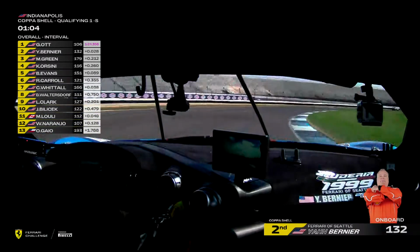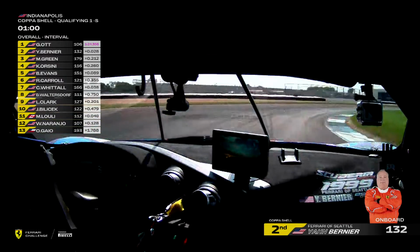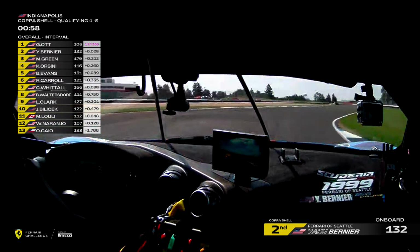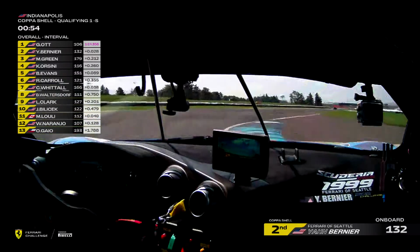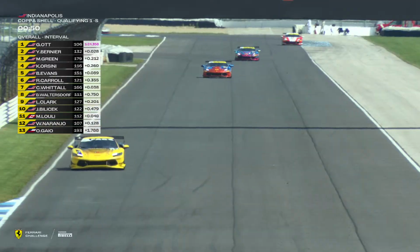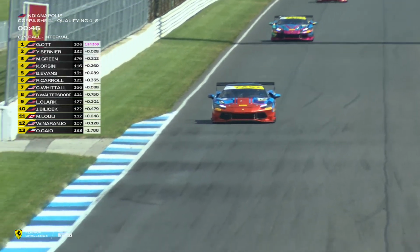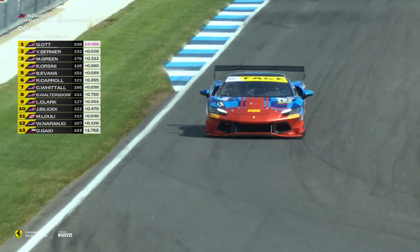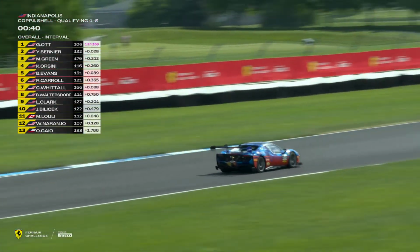Okay, we're on board with Bernier, who might be the driver to deny him. He's only 0.028 of a second behind into the right-hander. You can see just adjusting the steering for the understeer on the exit. He's flat through the chicane, nicely done, using the curve for both sides of the road. He's coming down now to the big bumpy braking zone. Does he get right out to the white line? He doesn't, so there's a couple of feet more he could be using there, although he might be avoiding some of the bumps, having not done a lap here.